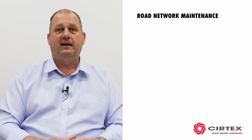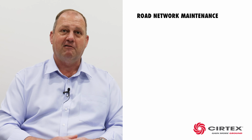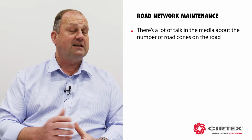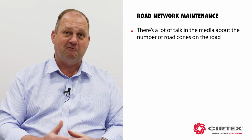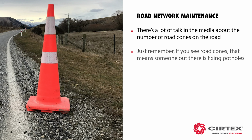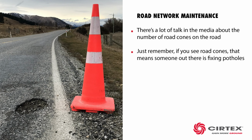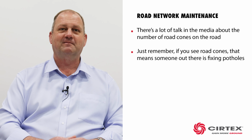And just a word before we go, while we're talking about road network maintenance, we get a lot of comment and we see a lot of chatter in the media about the number of road cones on the road. Well, just bear in mind that when there's road cones out there, someone's fixing the potholes. So that's a shout out for the road workers.